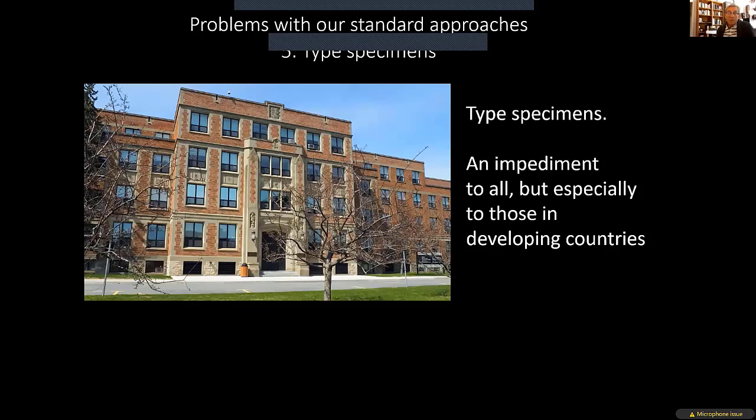Now, the last problem that I'm going to talk about is the overdependence on type specimens. This is an image of the KW Neatby building in Ottawa, which houses the Canadian National Collection of Insects. Because morphological keys and descriptions are inadequate, revisers must borrow the type specimens at significant cost, effort and time to both the identifier and the institutions housing the specimens. But of course, this is only for the privileged few who work in Europe, Canada, the USA, and a few other developed countries.